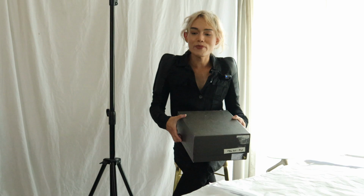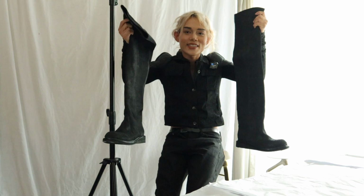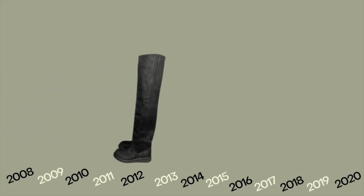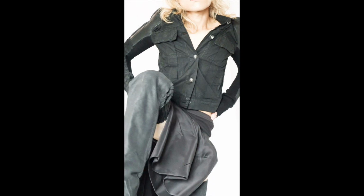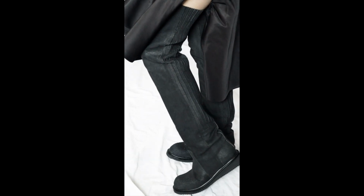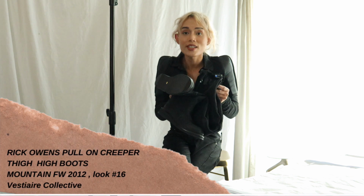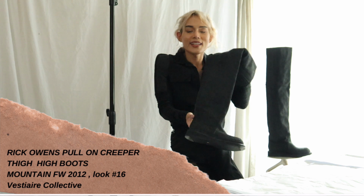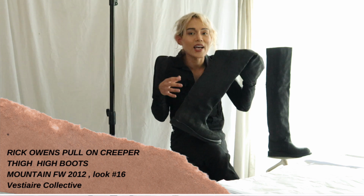2012 was a grand time for long boots. So this is the thigh-high creeper boots. It hasn't been worn. It's pristine condition. The leather is made from blistered leather. And it's a creeper thigh-high. Doesn't have any zips.